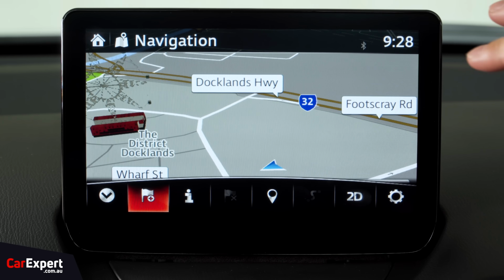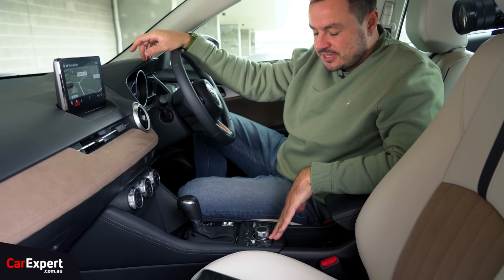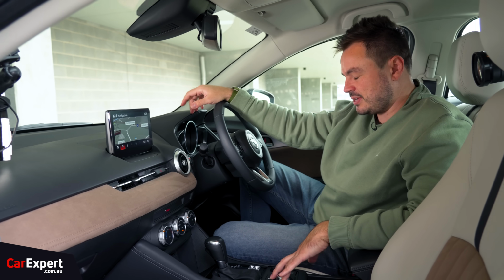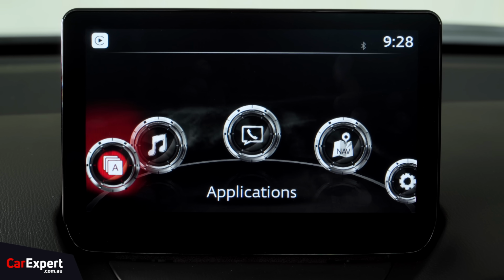About 10, 15 years ago, this was probably okay. It's called MZD Connect. It's powered by an 8-inch infotainment screen. It's pretty sort of primitive stuff. It's got this sort of iDrive-esque controller down here. It does have satellite navigation built in, and Mazda has gone to the effort of putting things like wireless smartphone mirroring in there as well. So I guess that is not such a bad thing, but yeah, it is pretty clumsy to use.